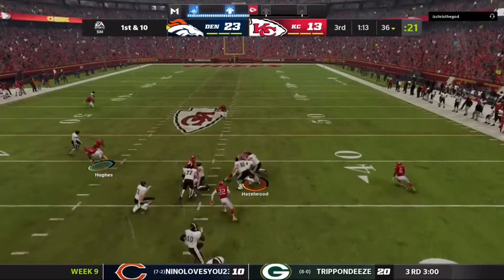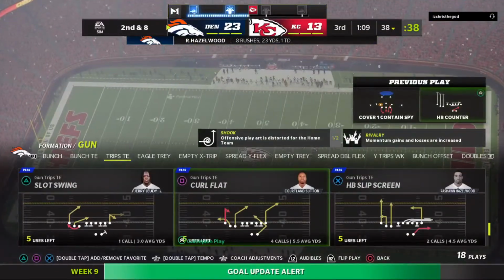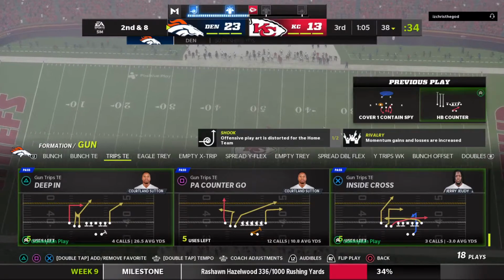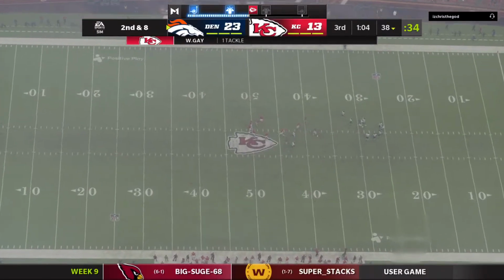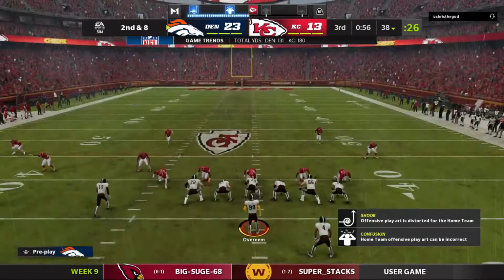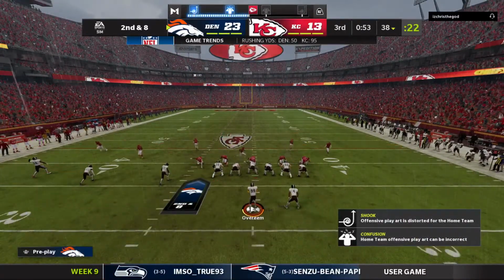From the gun, he'll hand this off. And he sneaks his way forward only for a couple here. Second down. Now, they struggled to get him rolling on the ground in the first half, and that's sort of continuing here in the third quarter. Yeah, but I don't think it's time to abandon the running game. I would say keep feeding the horse, and I believe he'll eventually reward them, especially as we get deeper in the game.